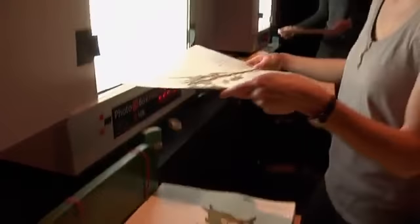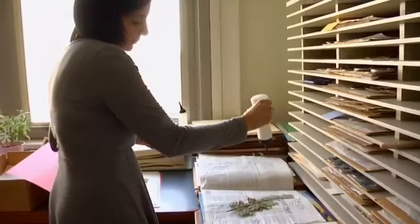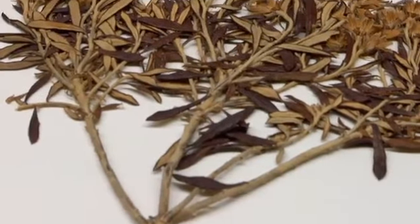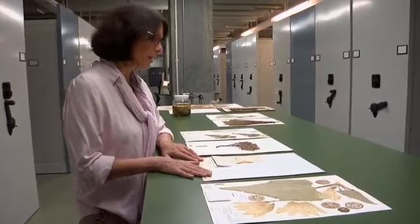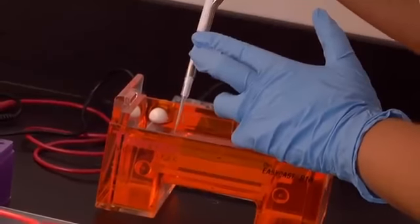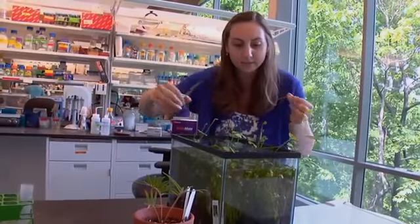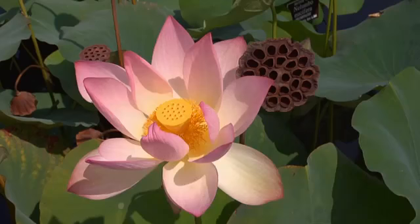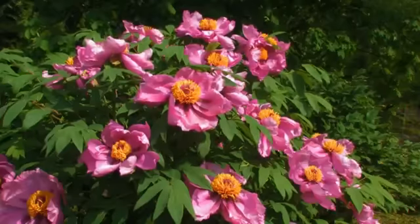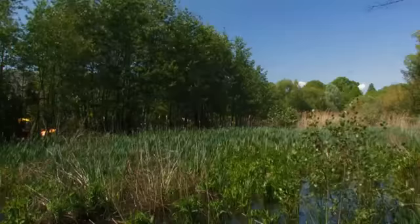Go behind the scenes for a rare look inside a botanical archive that is preserving the legacy of history's greatest ecological explorers. Here's a specimen that was collected by Charles Darwin. And discover a world-class science and research program that is unlocking the secrets of the plant kingdom. How is it that we have maybe 400,000 species of plants? How did that happen? Why did it happen? And where did it happen?